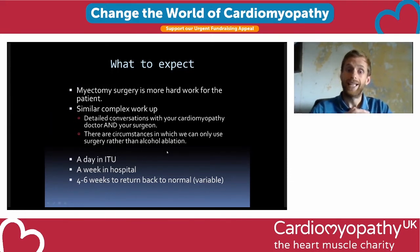It will involve a day in intensive care afterwards, most of which you're not really aware of. You're a little bit groggy. Your family will be more aware of that. The actual operation itself will take around 2 to 3 hours. You'll be away from relatives for around 5 to 6 hours with the anaesthetic beforehand and the recovery time after. There is usually a week in hospital, and you go home between 5 and 7 days.